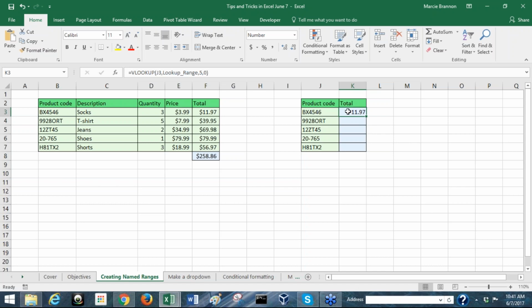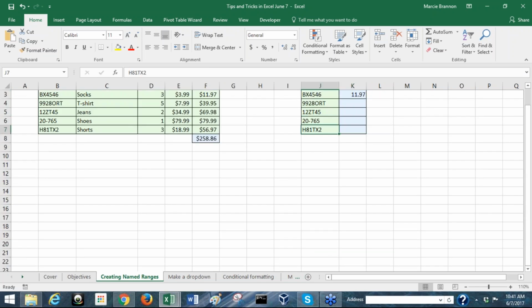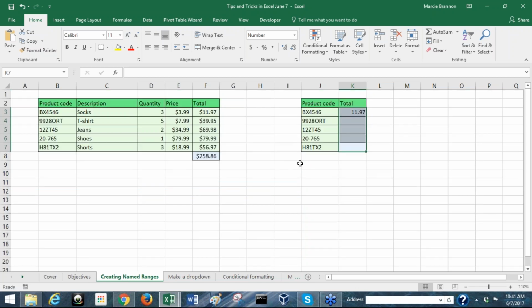A real quick little peripheral tip here: I want to fill that down for all of these. So what I can do is arrow over to this product code range. Since all of these cells have data, I'm going to press control down to get to the bottom of the range. If I did that in this total range, if I hit control down, it goes all the way down to the bottom of my sheet. So that's why I arrow over. So I control down and then hit the right button. And then I'm going to do control shift up, and that's going to highlight that entire range. And a real quick keyboard shortcut to fill those formulas in for the rest of those rows is just control D.